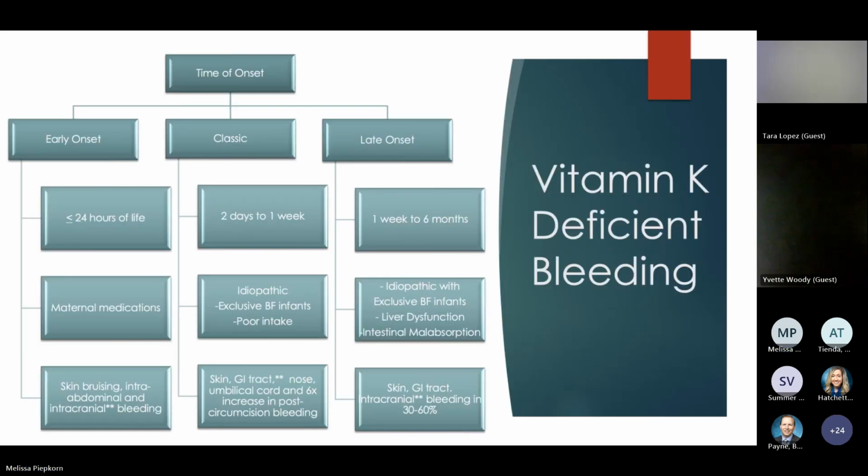So when we talk about vitamin K deficiency bleeding, there's a couple of different categories, and it's related to the time of onset. So there's early onset, classic, and late. Early onset is usually within the first 24 hours of life. And this is a little bit different because this is usually due to maternal medications that affect vitamin K metabolism.